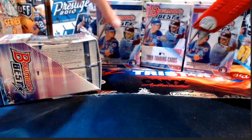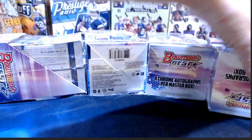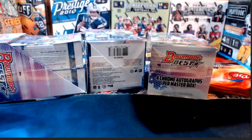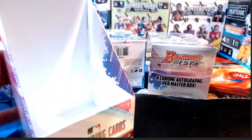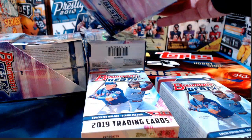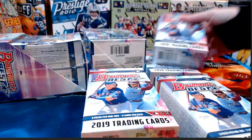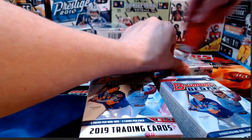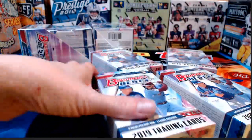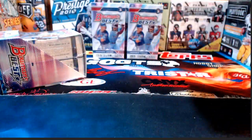So Bowman's Best, probably everybody's opened some of this by now, but if you haven't, it is 2 mini boxes inside of each master box. So there's a total of 8 little mini boxes. We're going to get all of those out first before we do anything else. Each one of our mini boxes will have 2 autographs in it, which means 4 per master box, which means we're still going to have a nice total of 16 autographs in this break. So even though it's only a half case, there are still lots of hits to be found here in Bowman's Best.